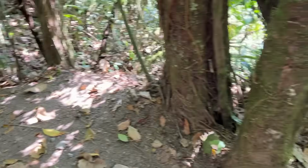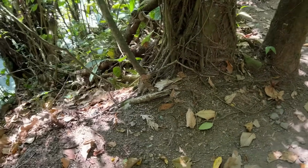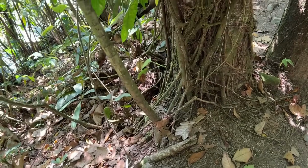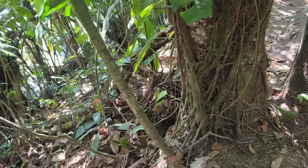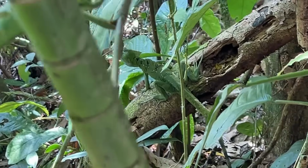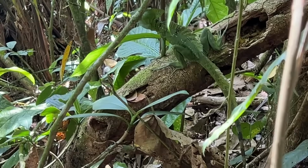Holy cow, my heart just skipped a beat. An iguana. Let's see if I can find him for you. Oh man, it scared me. There he is. There he is. Woohoo! Wildlife. Steve Irwin would be proud. I found one. That's a cool looking one. Let me see if I can zoom in. Whoa. What's up, buddy? How are you?